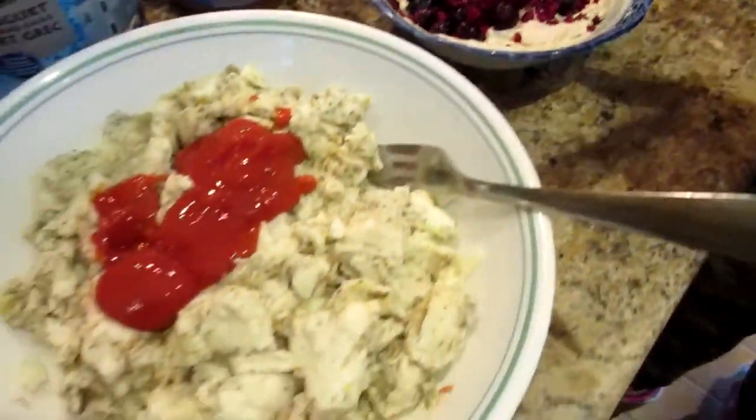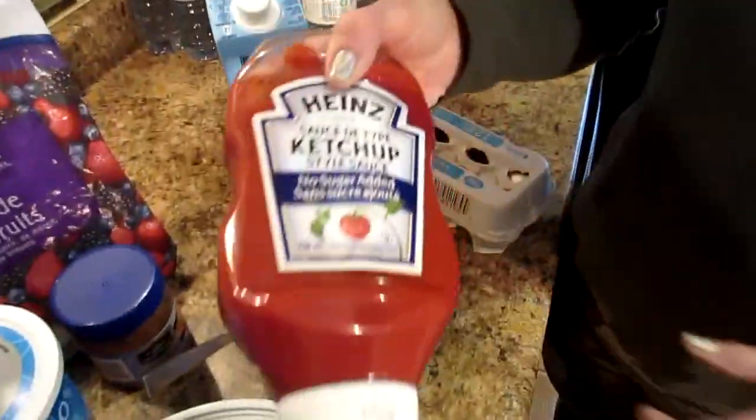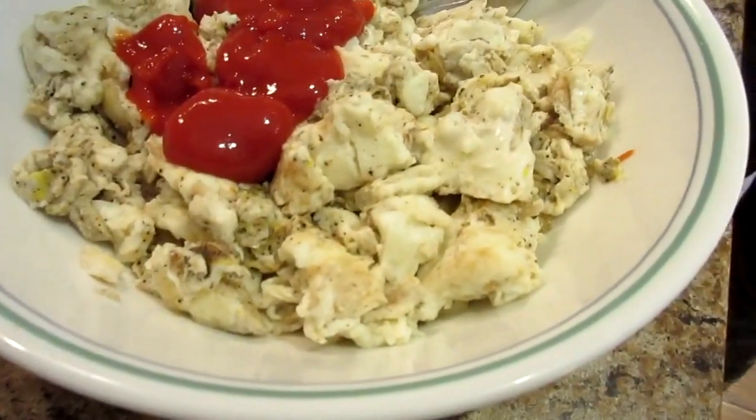Kyle, a cup of egg whites, a full egg, and a tablespoon of this no sugar added ketchup. And salt and pepper. Bon appetit. Meal number one. Laundry basket in the background.